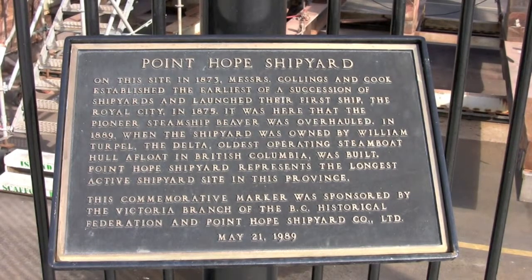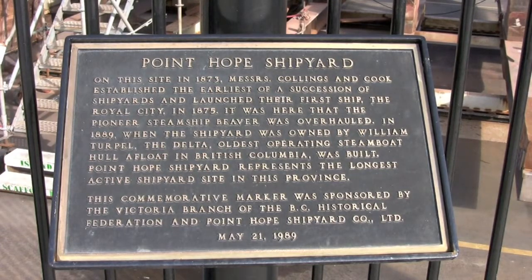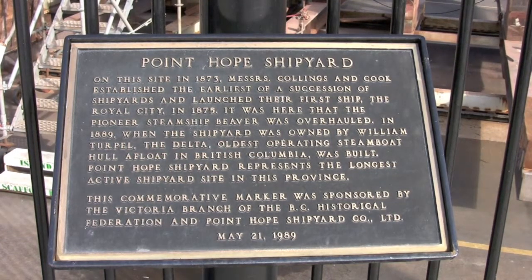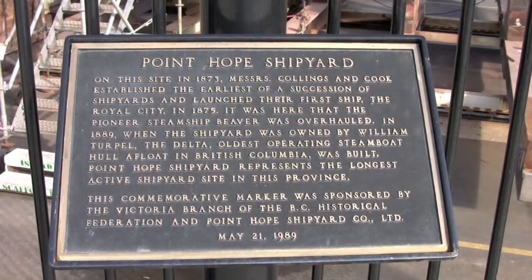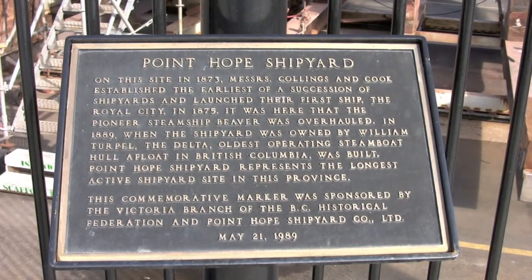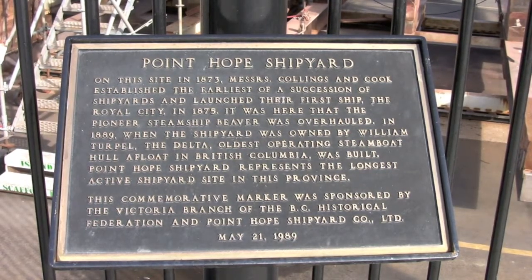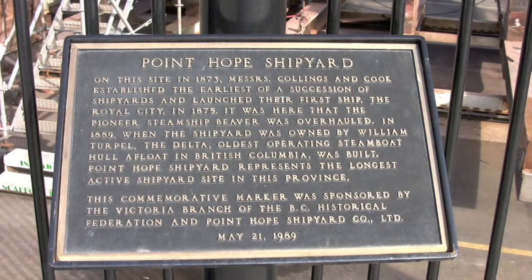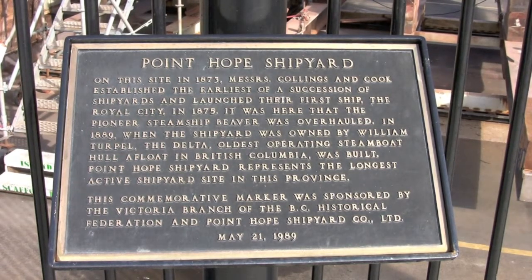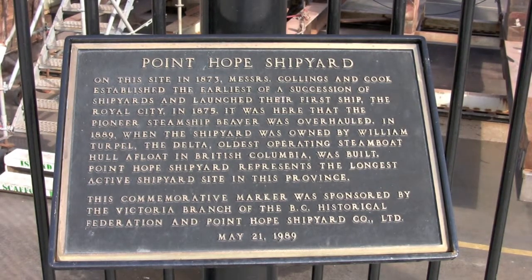Point Hope Shipyard. On this site in 1873, Messrs. Collins and Cook established the earliest of a succession of shipyards and launched their first ship, the Royal City, in 1875. It was here that the pioneer steamship Beaver was overhauled. In 1889, when the shipyard was owned by Mr. William Turpel, the Delta, oldest operating steamboat hull afloat in British Columbia, was built. Point Hope Shipyard represents the longest active shipyard site in this province.